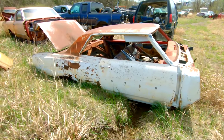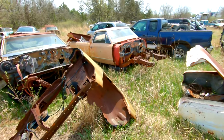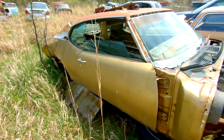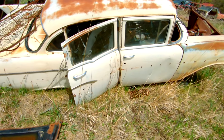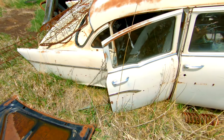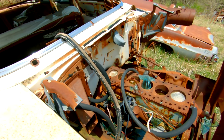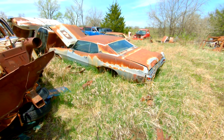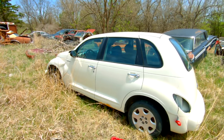Here's a 65 Chevelle shell, or what's left of it. We have another El Camino, another Chevelle. Looks like that one was a vinyl roof car. 57 Chevy, probably a 210. Inline 6. Car's pretty butchered up. We have a LeSabre Custom by Buick right there. Nice patina to it. Nice PT Cruiser.